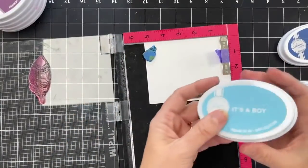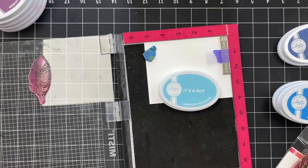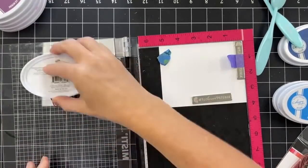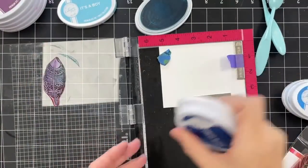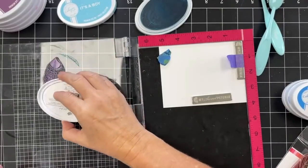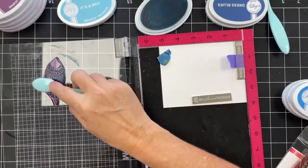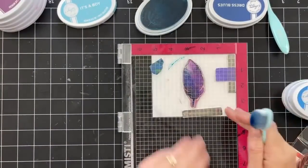Okay, so let's do it. I love seeing these responses. It should be like a war, spa versus party. Maybe one day we should both make the same card, but one of us uses the spa color palette and one uses party. That would be fun. So I did It's a Boy over the whole thing, and then just a little bit of dress blues at the bottom, so we get an ombre feather.